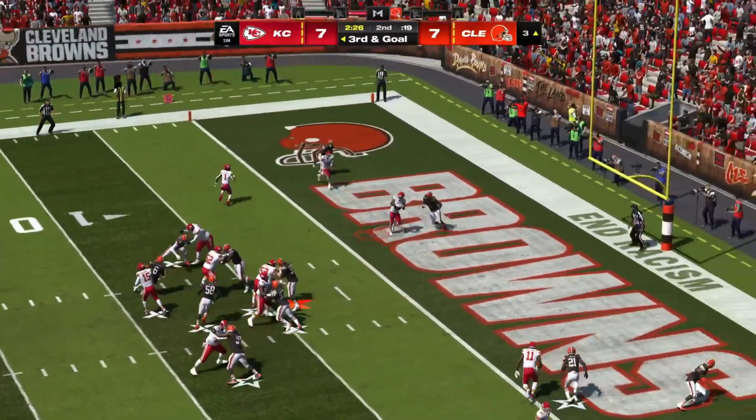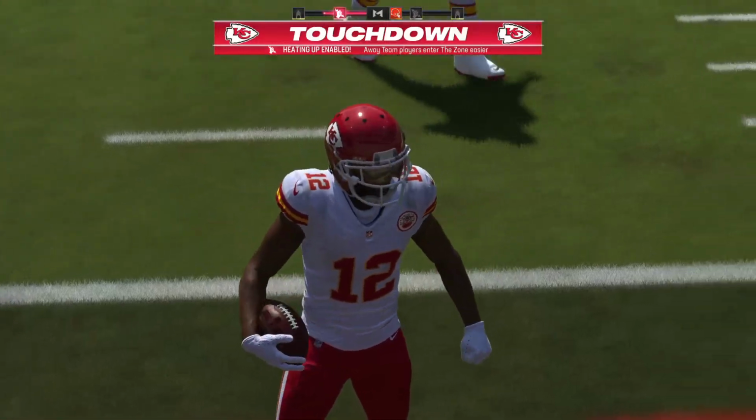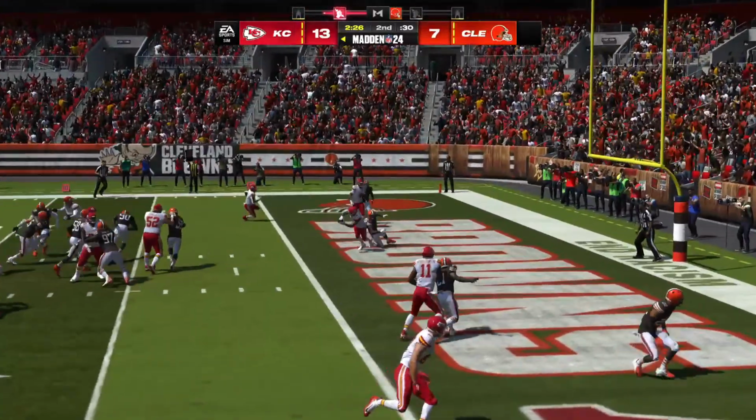Here's Mahomes, third and goal. And he's got Hardman in the end zone. Touchdown, Kansas City. A 3-yard touchdown pass. And the Chiefs have taken the lead.